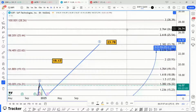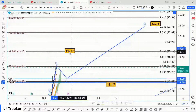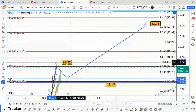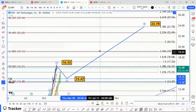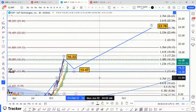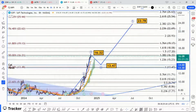So far everything has, unless you're Palantir, not exceeded every expectation I set up for it. Yeah, Palantir is full bull. Everybody keeps taking profits on it, and it keeps going. Absolutely. All right, so this is my SoFi. From where we are now, it could have topped at 16.32 and might get a pullback to 13.7 for the 100% retrace, or 100% extension. And then from there, 23.78 initial cycle.